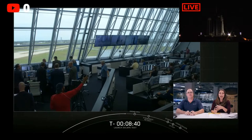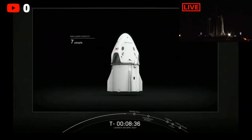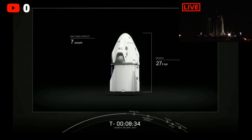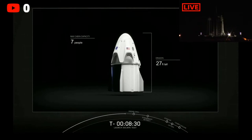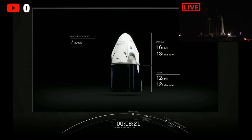Let's take a quick look now at Crew Dragon. It stands almost 27 feet tall from the bottom of the trunk to the top of the nose cone. And Crew Dragon is composed of two main elements. The capsule, that top portion, is designed to hold crew and pressurized cargo, and it has an unpressurized section known as the trunk that's down below. For today's test, much of the exciting work is going to be done by the Dragon's 8 Super Draco engines we talked about, built directly into the capsule.